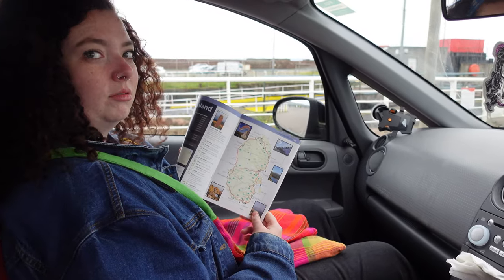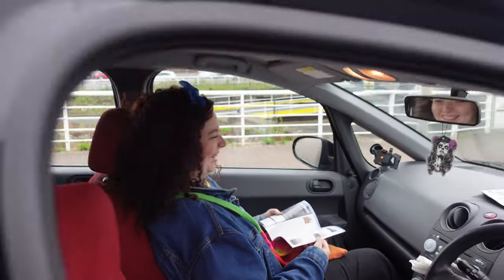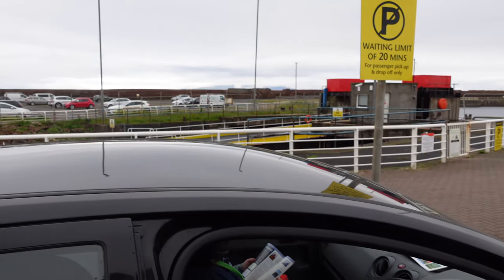Sorry, they've got maps of where all the toilets are, Sean, so you'll be fine. Oh, excellent, maps of where the toilets are. So we're going to be travelling to Arran just to go to the toilet, which is great.